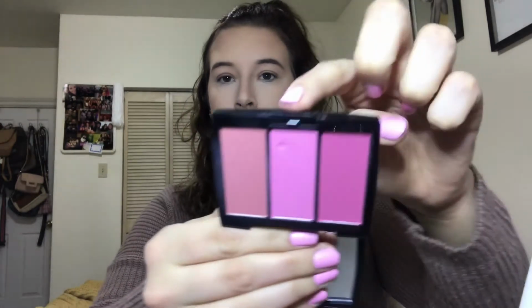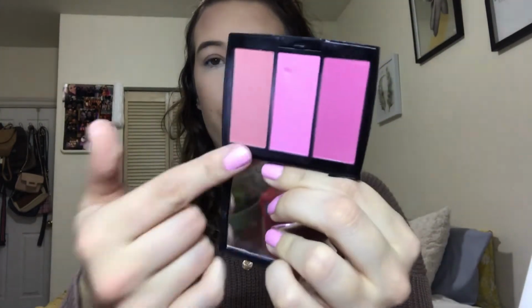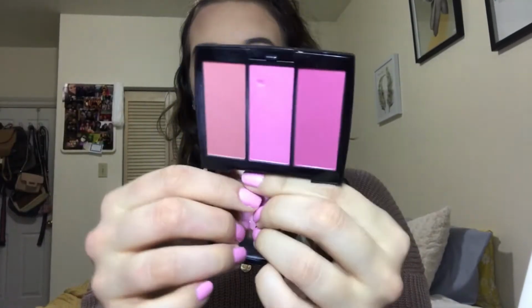Now I'm going to be going into blush. I'm going to be going in with this Anastasia Beverly Hills blush trio in Pink Passion. I've talked about this before. It's so pretty. I just stuck my nail into that one, so that's great. So this is my favorite one. This is Rose, Sugar, and then Basically, but I like mixing these two together. So I'm going to take my blush brush. I'll mix both of them together.